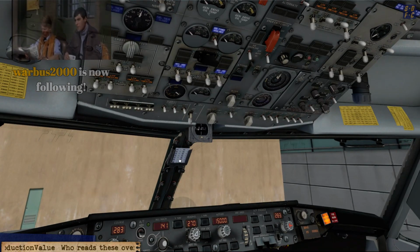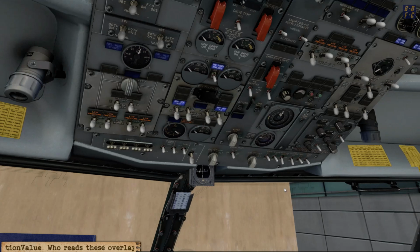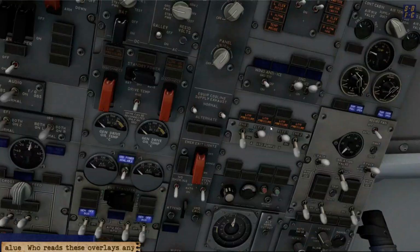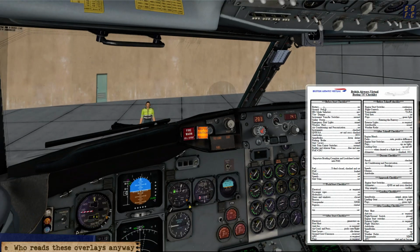Start the APU. Pressurization set, isn't it? Yeah. Right, okay. Not home to Mr. Cockup on PilotEdge, so... Let's see.